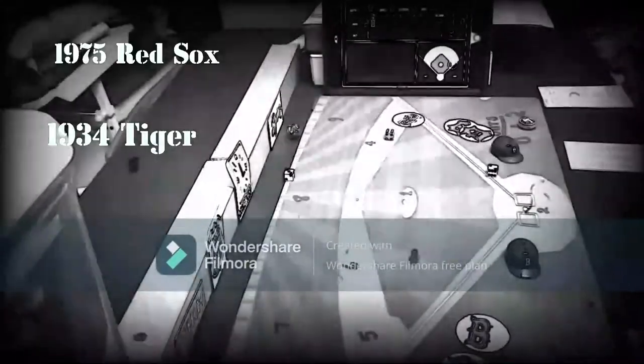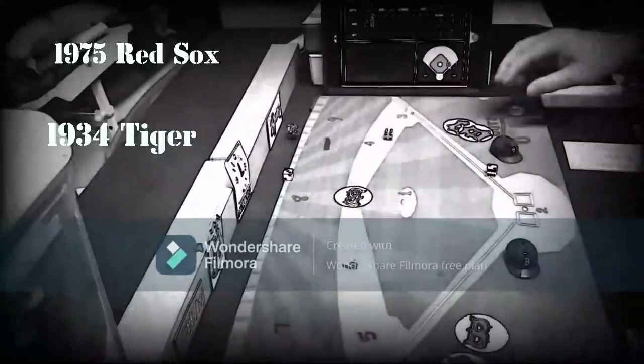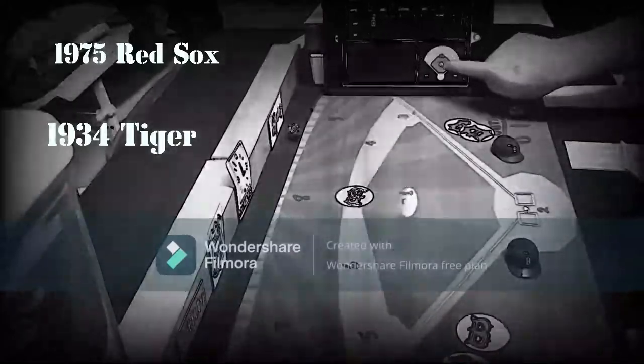Rick Burleson comes up. He gets a 6-5. That is a ground ball, second base C. Fielder's choice moves the runner to second, and Boston has a man at second with one down. Let's move him to second.